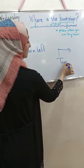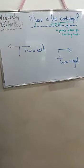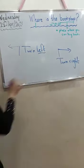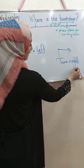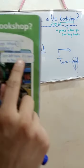Turn right. Turn left. Turn right. This G and H are silent, we don't pronounce them. Okay. So turn left. Turn right. So turn left here.